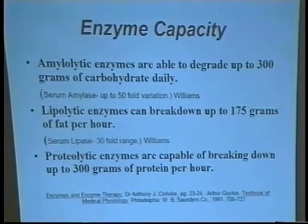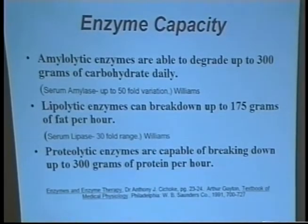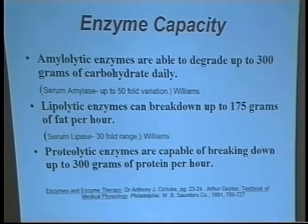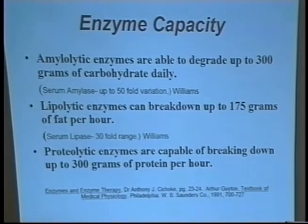Lipolytic enzymes can break down up to 175 grams of fat per hour. I mean, your body's a machine when it comes to fat and tearing things up and breaking up all your adipose tissue and everything. Proteolytic enzymes are capable of breaking down up to 300 grams of protein per hour. That's pretty efficient.